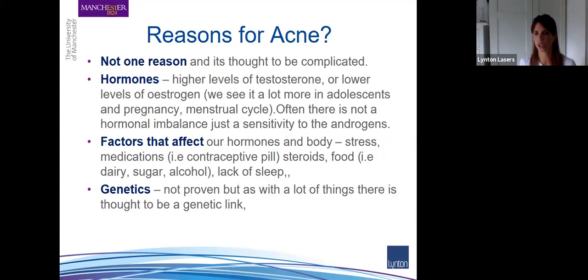So stress, certainly. And we will always say to our clients, can you give me, out of 10, what are your average stress levels at the moment? Give us a bit of an insight into your life. We know then things like medications, so obvious things like the contraceptive pill, the injection, the implant, the Mirena coil, all those things that will affect hormones. We know that steroids, so high doses of steroids, or an obvious one is anabolic steroids.